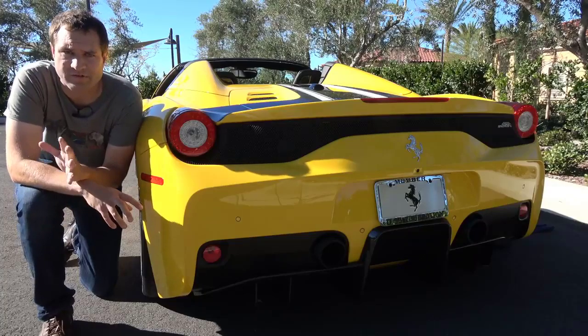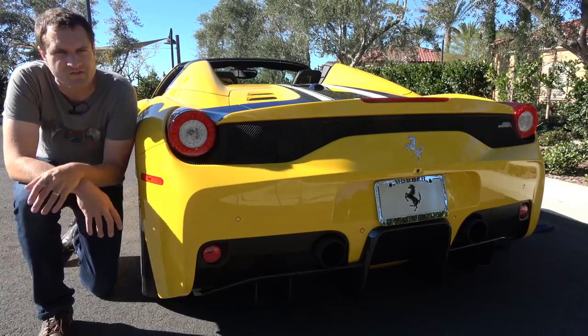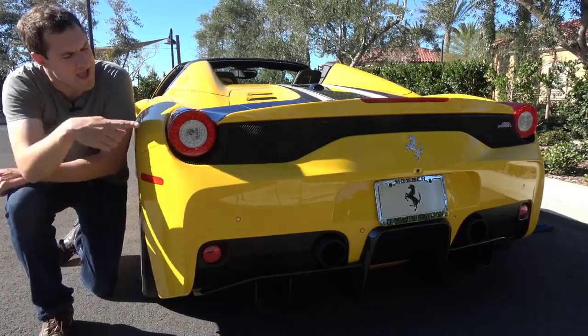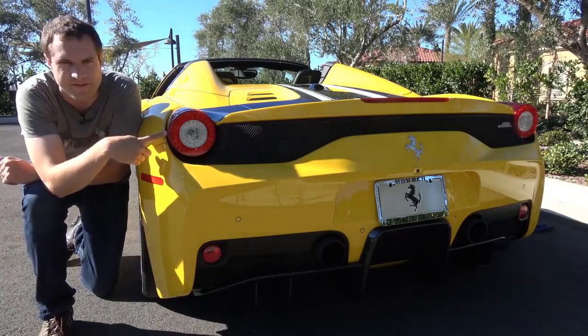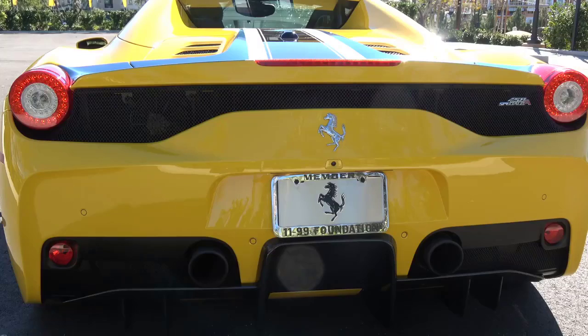Another interesting item back here is the rear fog lights. Now, rear fog lights aren't used much in the United States, but they're mandatory in Europe. You turn them on in fog or heavy rain so people know where you are, and they're not integrated into this big light cluster. Instead, look at this, they're down here at the base of the bumper, these little circles. It's an odd place for rear fog lights, but it is an interesting little piece of design.